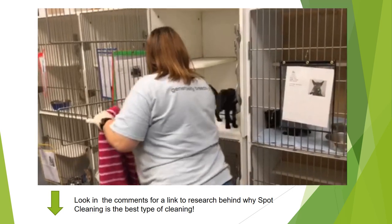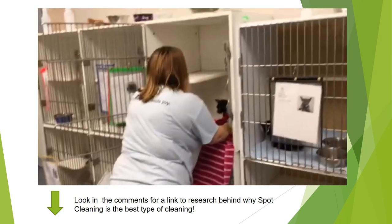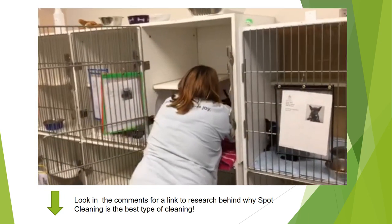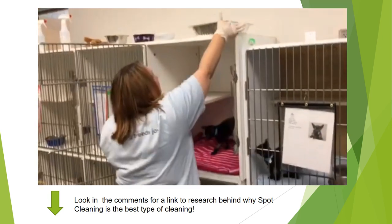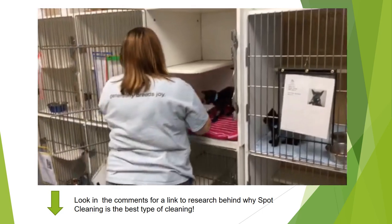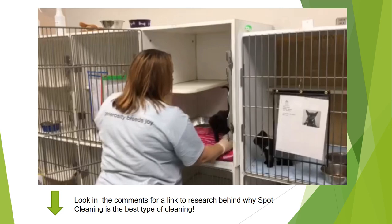She's also now just removing some extra debris. Notice also how she's working around the kitten. She's not trying to remove him or keep him out of the way. She's just working around him. Another technique is to also provide wet food on the upper shelf and let them eat some canned food while they stay out of your way.